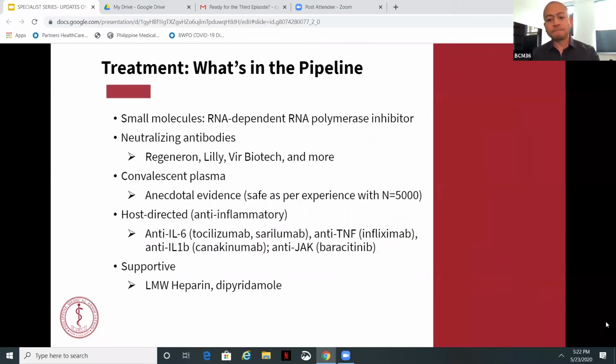Next slide. So what is in the pipeline? Small molecules, again, there's another RNA-dependent RNA polymerase inhibitor similar to remdesivir. These are some of the things that are being studied right now. Neutralizing antibodies, again, new antibodies does not necessarily mean that there's protective immunity, but there are neutralizing antibodies being studied right now, an infusion of these antibodies among people who are infected with SARS coronavirus 2 may be helpful and may help with clinical outcome.